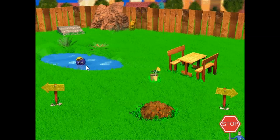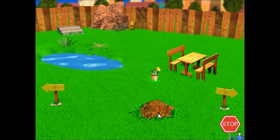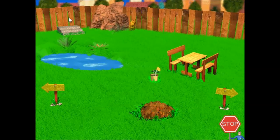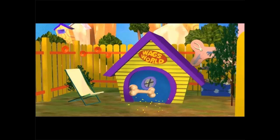Follow the three steps to the clue. Remember, it is the three steps we need to find. Wow! You've found Wags' bone! Great! He'll surely come out and play now.